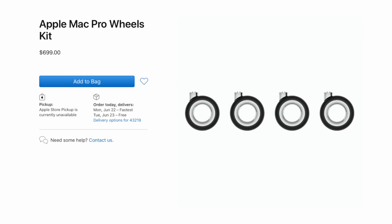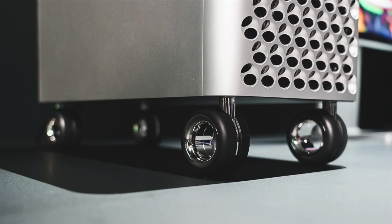If you clicked on this video, then you've probably heard about Apple's wheel kit that they're selling for $700, which is pretty shocking considering you'd be spending the same amount on 4 metal wheels as on an iPhone 11. So what are these wheels for? Well, they're designed to be used with the Mac Pro in order to make it more portable.